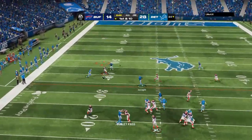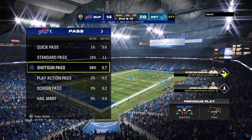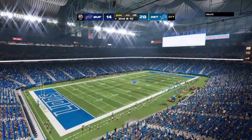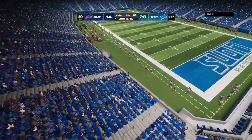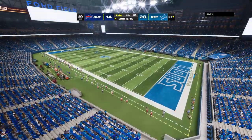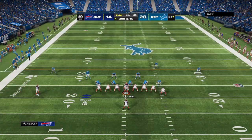Throwing to start the drive. Allen. And this one is incomplete. When you're leading in the final quarter, your radar has to be up for any potential deep shots. And probably not the last one they're going to see in this game, not as long as they hold this lead. Now a 2nd and 10.